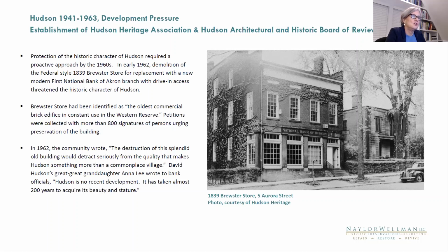In 1962, this Brewster Store building at 5 Aurora Street, right at the corner of Main and Aurora, was threatened with demolition by the First National Bank of Akron. They wanted to take the building down, which is what was going on in the 60s, and make drive-in access, comfortable for the automobile and for customers coming to the bank. At that time, the residents recognized this as the oldest commercial brick edifice in constant use in the Western Reserve. And this small community collected 800 signatures and sent them to the bank, asking them to preserve this building.